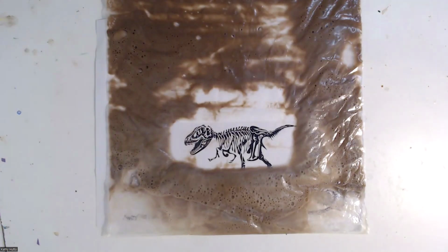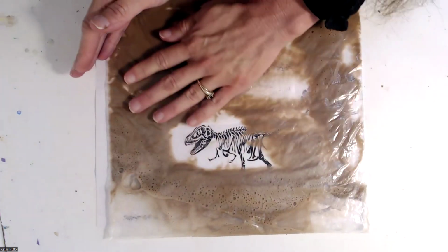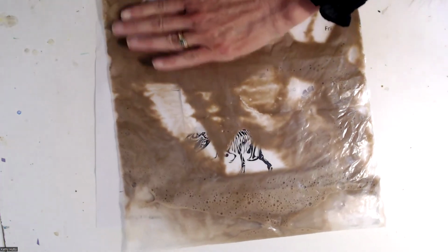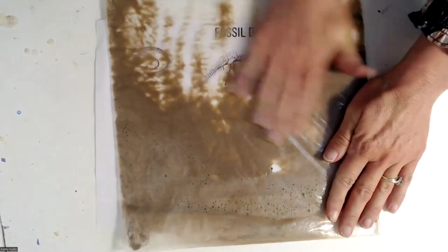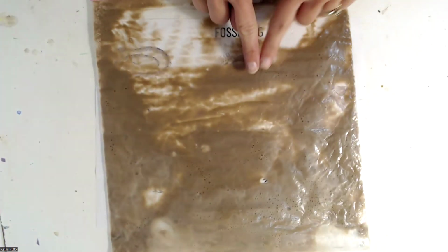Look at that. All right, let's do it again. We can cover the fossil back up by just moving the dirt right on top of it. And then we can try to dig for another one. Let's see what else we can find.